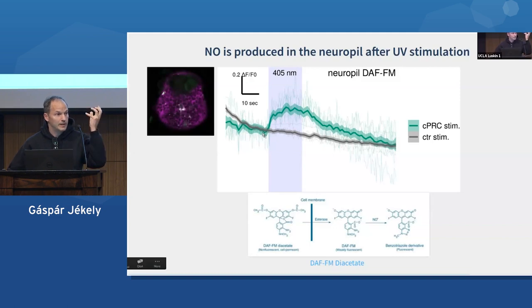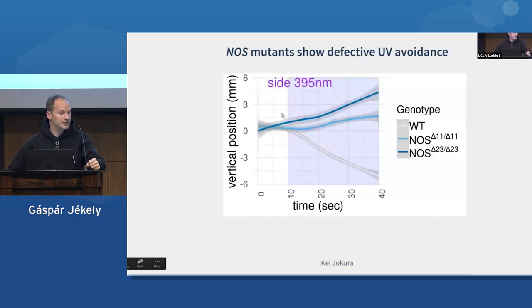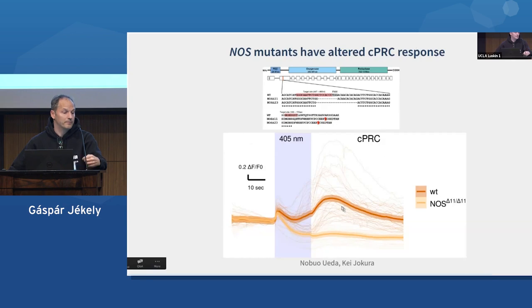So when they sense UV, the nitric oxide starts to be produced. And this feeds back to the ciliary photoreceptors. If you take out nitric oxide synthase from these interneurons, or from the whole larva by a mutation, then you don't get downward swimming. So the wild type swims down to UV light, and the mutants, two different genotypes, don't swim down. Now, what happens to this photoreceptor response? So this is the structure of the CRISPR mutants. I told you that in the wild type, there's this triphasic response, up, down, and up. And this late up phase does not happen in the NOS mutant. It's completely gone. And also the UV avoidance behavior is completely gone.